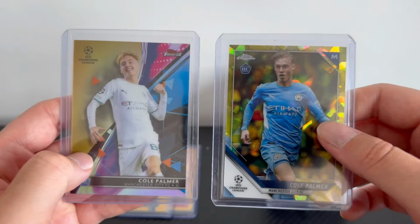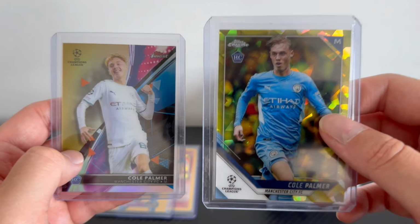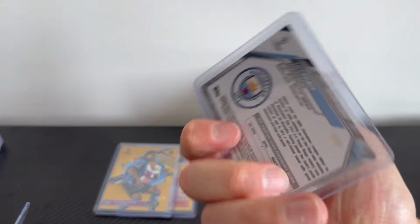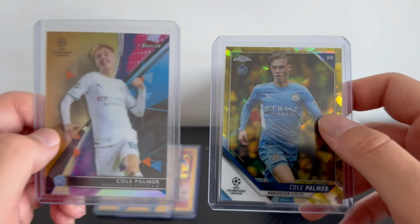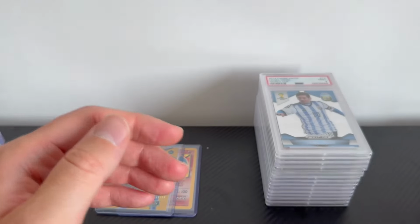We've then got two Cole Palmers, a gold to 50, a sapphire to 99. Sapphire, again, considered really high-end for Topps. He's obviously killing it at the moment, and I do need to make a decision about whether we grade these or just move them on.